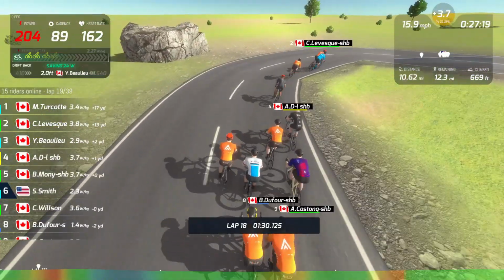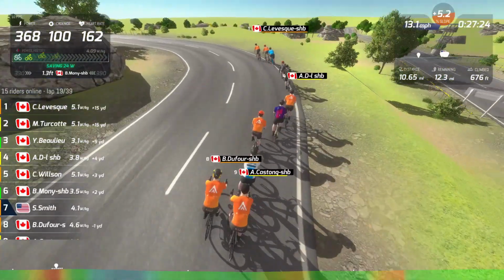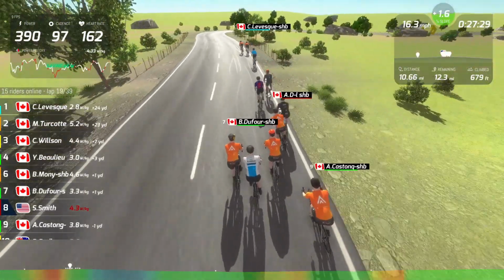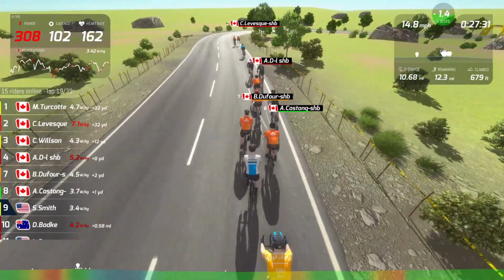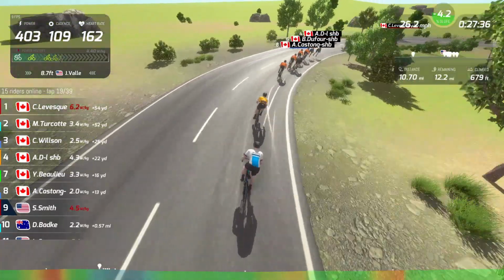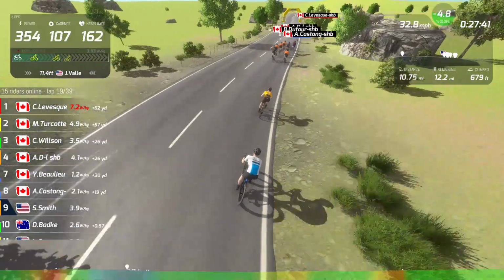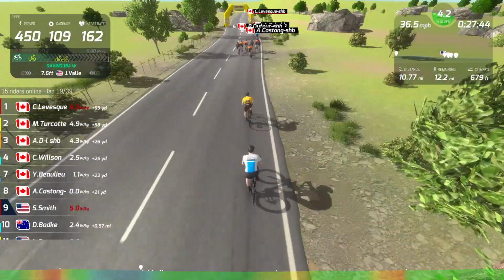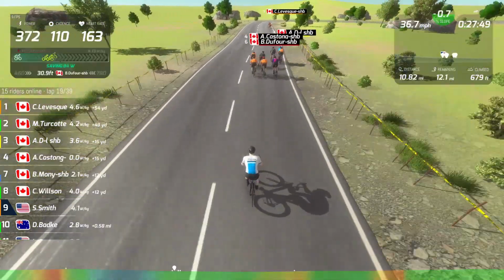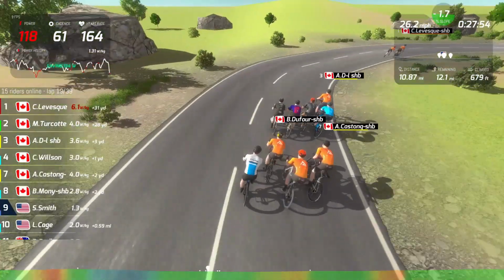It's nice that these guys are in the orange kits, so you can monitor who's moving where, and you just have to be super present watching everything unfold. I'm not sure if it's this downhill or not, but again, around 7.5 all the way in. Sometimes the group will get away, and it's like, holy crap, you've got to pedal and suffer to catch back on.